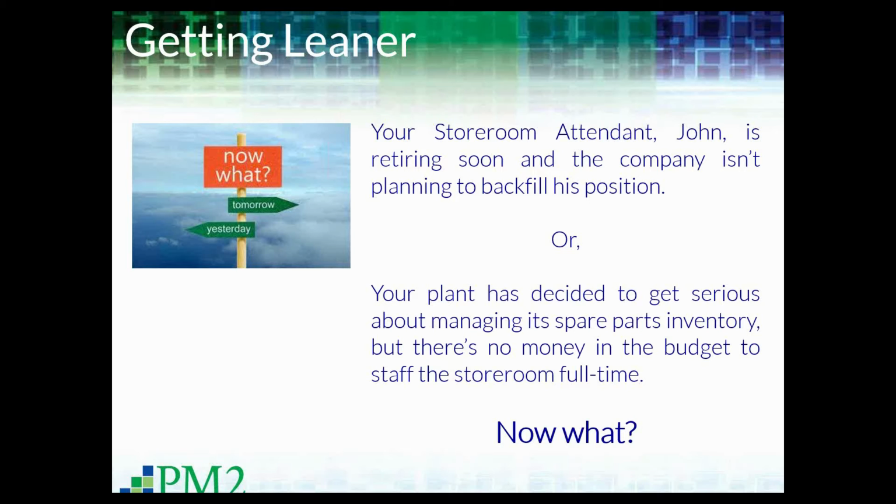position anymore. Or the company has decided to really take a serious look at spare parts inventory as a way to drive more costs out of the business, but there's really no money in the budget to staff the storeroom fully. So you may still be considering whether or not to go toward that.